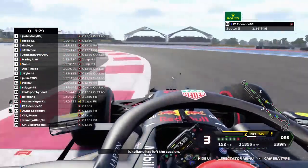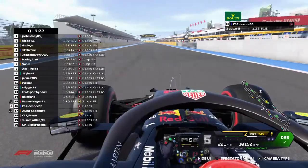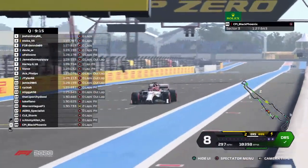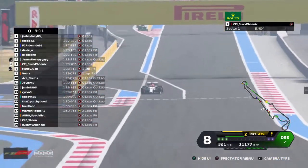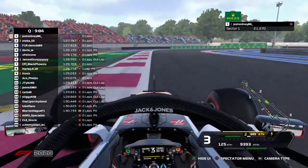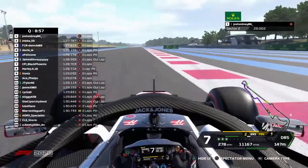But anyway, coming around turn 14 towards 15 now, as Luke has left the session. Oh no. But now Dende coming to the line. DRS is now enabled. That lap will be, what will it be? That will be P3, 27.8, and then Black Phoenix with a 28.7. Very good from them. But let's go on board with current provisional pole, Josh Sidney, coming through sector 1 right now. Very, very clean. But now coming round towards the long straight before turn 8 and 9.